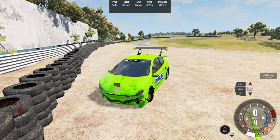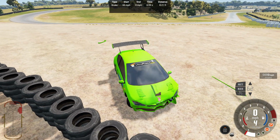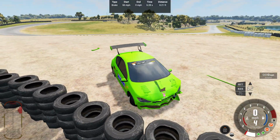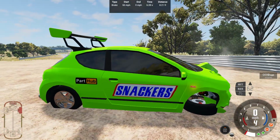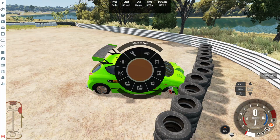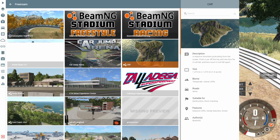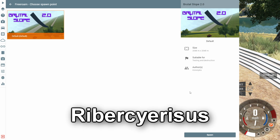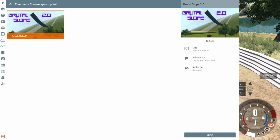All the wings are gone, including the front wing too. The front wing spoiler thingamajig. But anyways, tires messed up. No interior because it was built in 2020 before the 3D fixture placement, all that ordeal. So now, let's take this down somewhere to Brutal Slope 2.0 to see if the CRX would cure itself from, what's a good medical term for ricer stuff? Ricercurosis or whatever. So let's just go there right now.